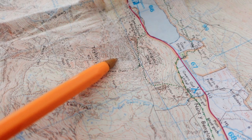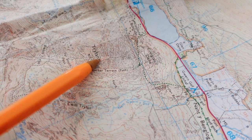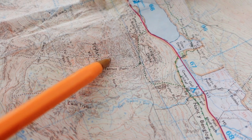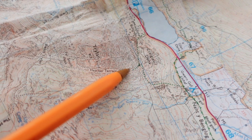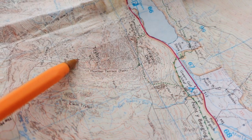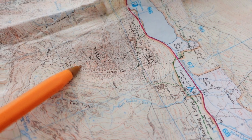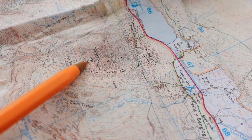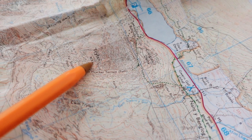So I could have just carried on. I think I got to about there. So really I could have just gone straight to the summit, but I didn't know what this bit was going to be like. So I backtracked, got back onto the Heather Terrace, went all along here. And then there's a gully here. And this gully is a little bit sketchy actually. And then it's all scrambling up to the top. That's quite hard going, but really good fun.